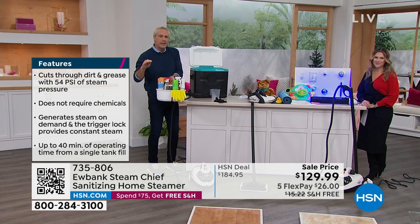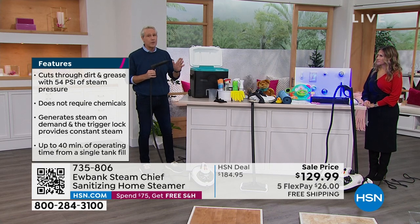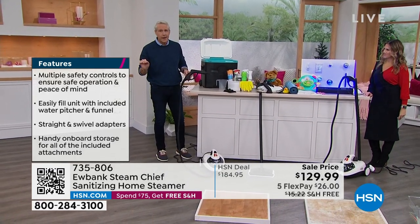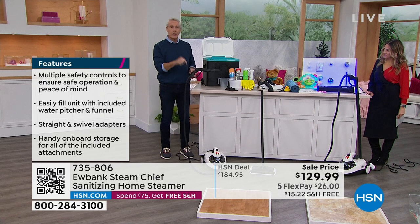You can do all of the cleaning in your bathrooms, on your floors, ceiling to floor, and a whole lot more with just the power of steam. And if you're new to steam, it's so simple. You're gonna fill this up with 50 ounces of regular tap water. It doesn't have to be still water or anything like that. You're going to make sure it's unplugged when you fill it up. Then you're gonna plug it in, you're gonna close the gap, and you're gonna turn the light on.